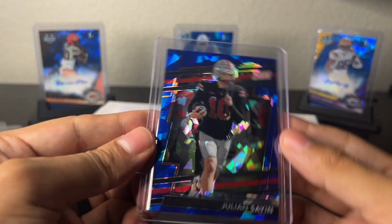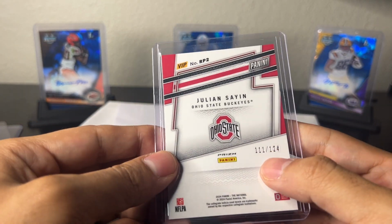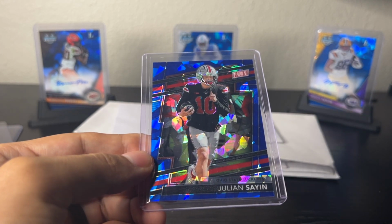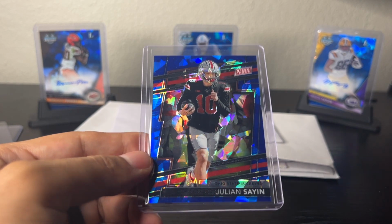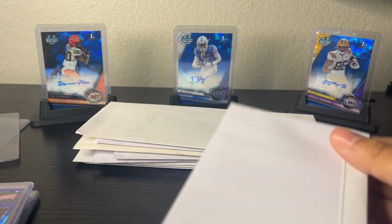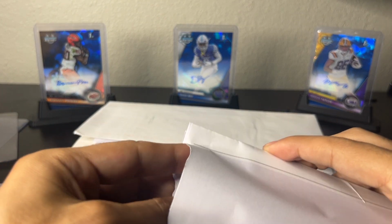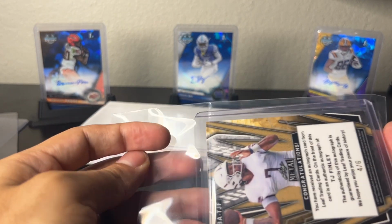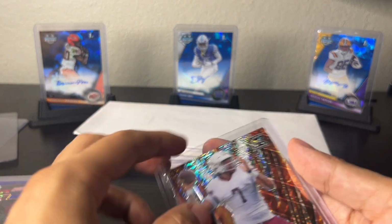So, all right, cool. Julian Sayin, Blue Ice, to 124. I'm curious what the numbers are, if it's just an odds thing. Julian Sayin, I think I paid $20 for this. I mean, it came ESE in this guy. Yep. So just been buying him up. I think people want to buy into recruiting hype, right? They want to buy Dante Moore and Jackson Arnold and Dylan Raiola. And it's like, wow, those are astronomical. I would never pay those prices, but I think Julian Sayin kind of makes sense with his value.